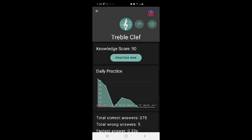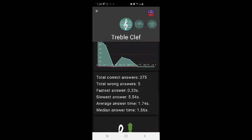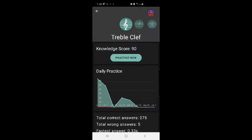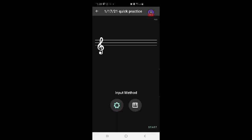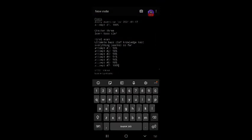Uh-oh. Yeah, my knowledge score is 90. Why is my knowledge score 90? Okay, practice now. Okay, I'm going to go over. Treble clef quick practice.